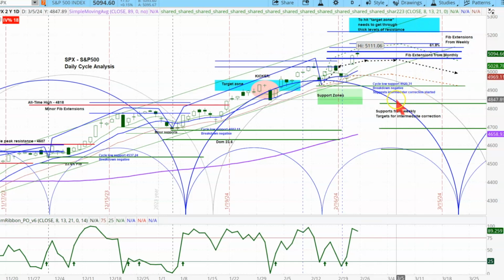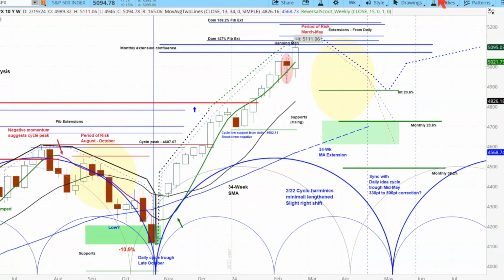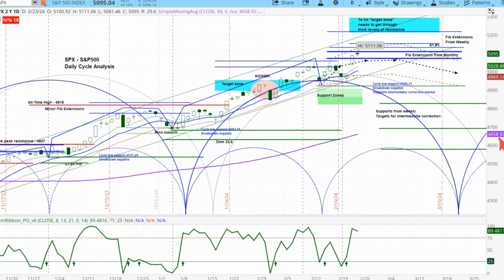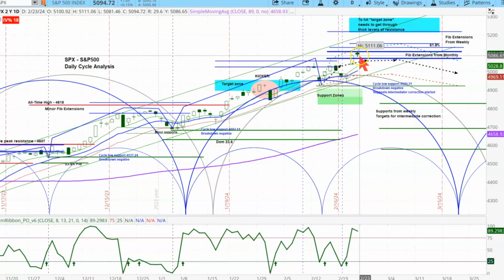The key support right over here is 49.20. And it really needs to break that to give us an indication that this weekly chart has turned over and it is in the correction here. That would be the important number. It didn't change from last week. What happened was, you can see it tried to get down here and break down, but it couldn't, as then the NVIDIA news came out and moved up.